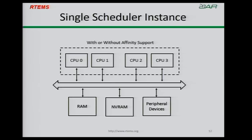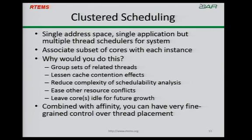So what happens is you've got one scheduler, and whether you have or don't have affinity, the single scheduler has the ability to manage and move threads back and forth across those based on whatever settings you use. But there's a concept: you can use affinity, or you can use this really cool concept called clustered scheduling. So what you end up with is multiple thread scheduler instances. So you can say that core 0 is running a regular old uniprocessor scheduler, and the other 3 cores are running an SMP scheduler.